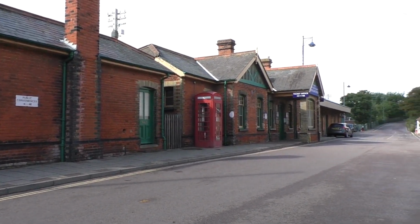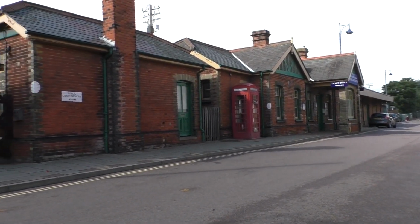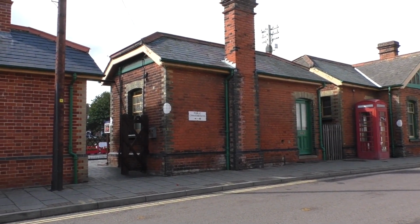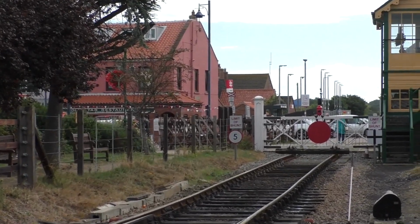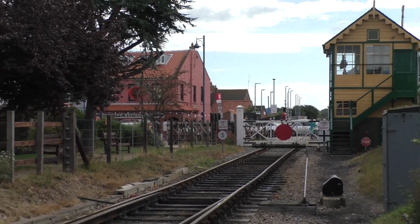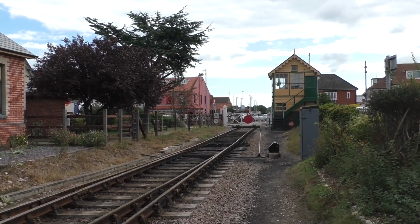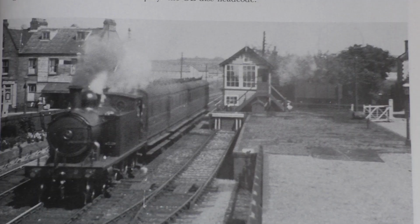Now this is the roadside of the main buildings, typical Eastern and Midland design in red brick with gold brick dressings. At the east end of the station was the east signal box and a level crossing over Station Road, and also to the right of the line there was a fish dock. And here's an old picture of that same location with a train just come over the level crossing.